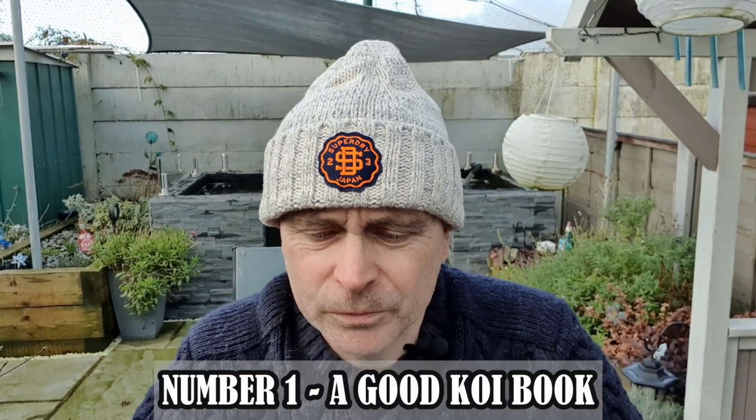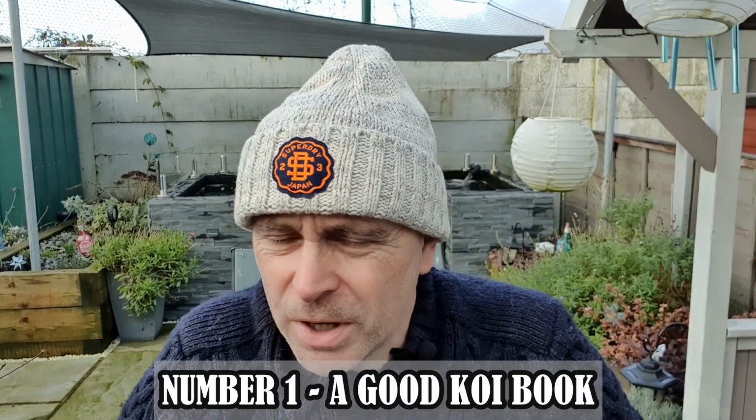And lastly, get yourself a koi book. Quite straightforward. Everybody can find the information they need mostly these days on the internet, but for me nothing beats having an actual book there in front of you, a reference book that you can open up and have a look and find the information you need. There's lots of cracking books on koi health out there. Have a look what people recommend, get yourself a book, give it a read and keep it on standby.